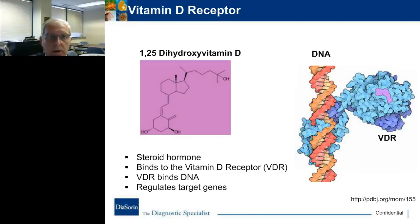So what the 1,25 does, being the hormone, is bind to its receptor, called the vitamin D receptor or VDR. And the VDR, when it is bound to the vitamin D, the 1,25, binds to the DNA at a certain region called the VDRE, vitamin D responsive element, and in this way regulates target genes.